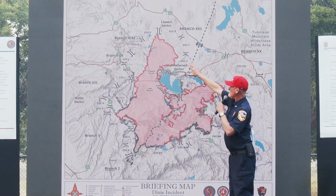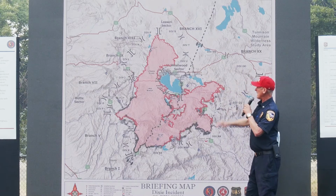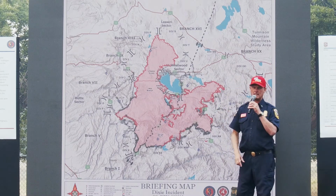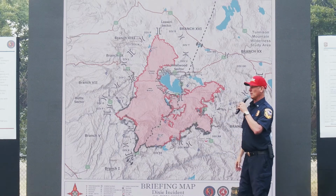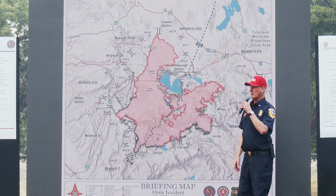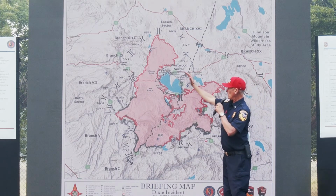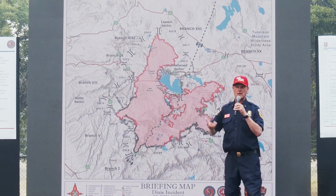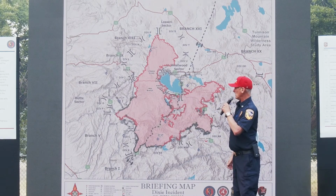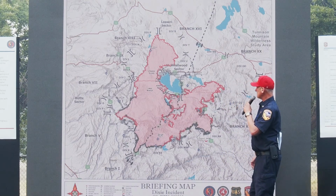And then with the potential push of the fire today, we do have a possibility that it could affect down into the peninsula, back into Westwood and along the east part of the lake. So we have a lot of resources in play there, doing point protection, putting in control lines and contingency lines so that we can provide the most amount of protection we can with the resources we have at hand to protect those communities and those structures on that east side of the lake.